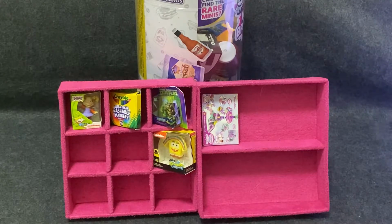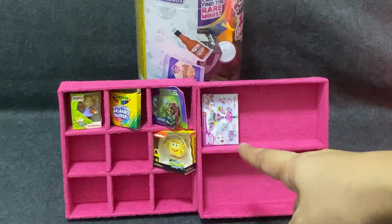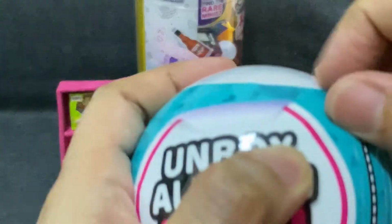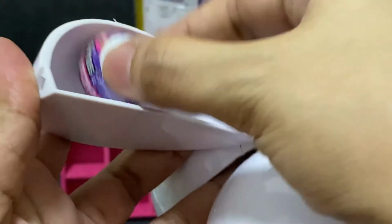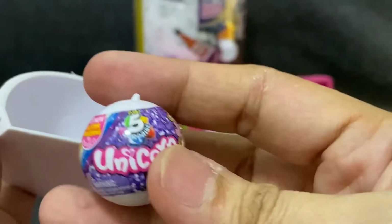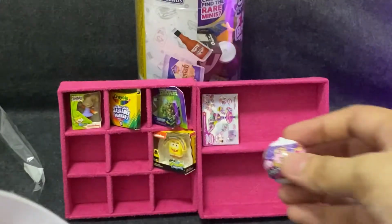Ball number one has Angelica, Crayola, Leonardo, and SpongeBob, and this girl thing. Okay, I don't know what it is. Still cute. Ta-da! Okay, first one. It's a unicorn squad. Yeah. Unicorn.